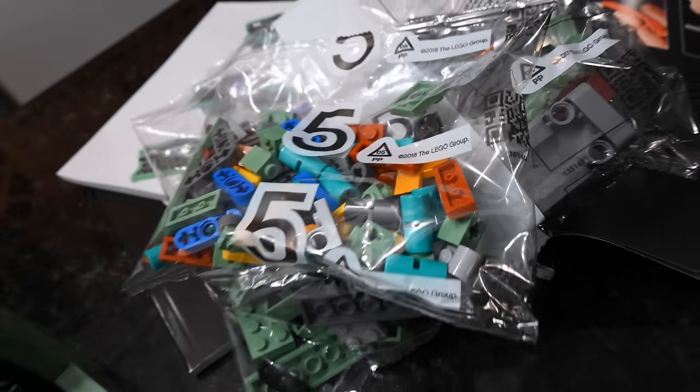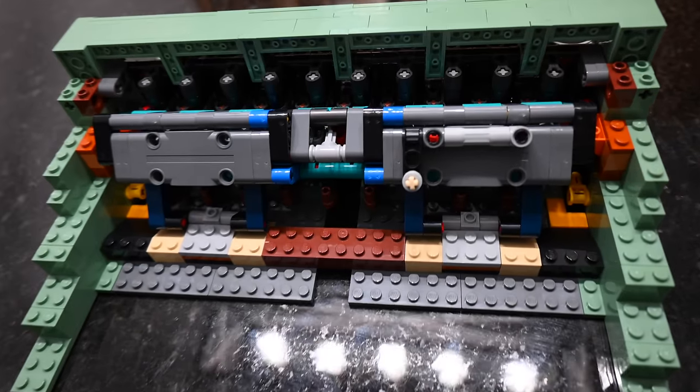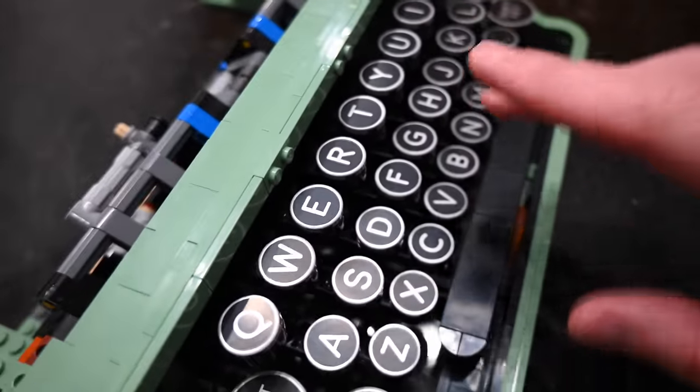Let's tackle this one bag at a time, two bags at a time, jumping into bag five, and we'll start this process, and I'll show you what it looks like when I have that part done. I just completed bag five, and I wanted to show this to you because it's the moment I've been waiting for, where these keys start to feel like actual typewriter keys.